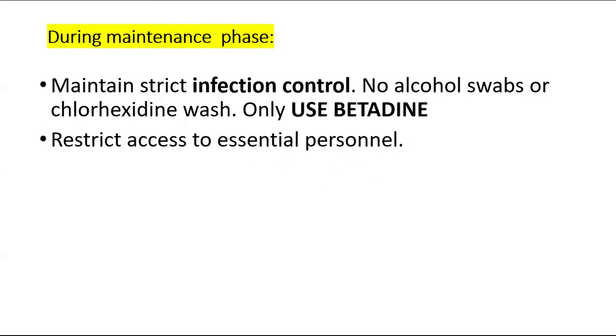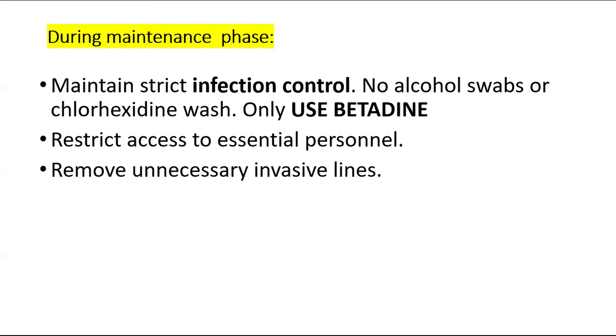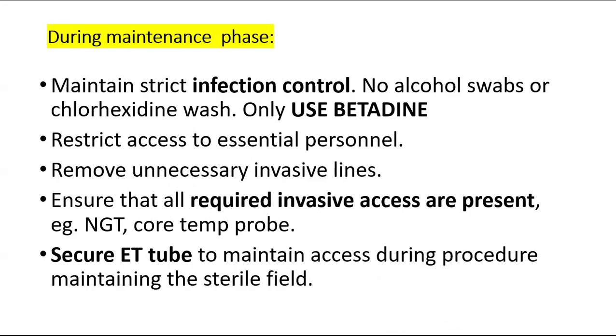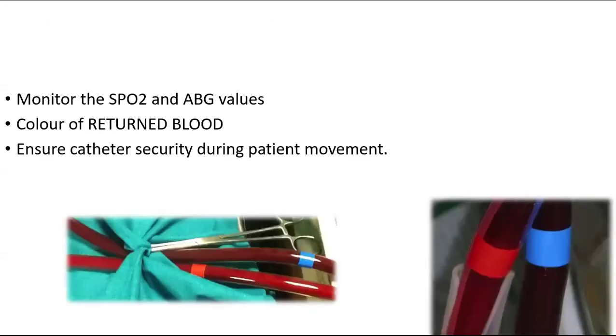If you're adding an extra part in the circuit or something like that, and make sure that access to the patient's bedside is restricted. Don't allow everyone from the patient's family to see the patients, because they should have restricted access with essential personnel only. And two things are very much important here: placing the necessary lines and removing the unnecessary lines. Both of them are completely important when it comes to ECMO. That should be taken care of by the bedside nurse. And positioning the ET tube, securing the ET tube, and maintaining the ET tube in a sterile way.